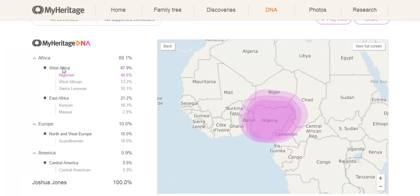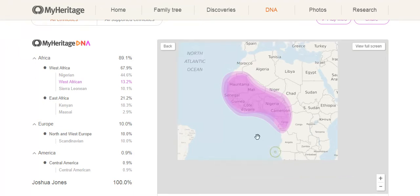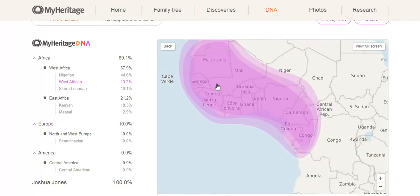The West Africa portion is different, but it's not that different. The only difference is, actually, I believe they shade the same areas for these, so I don't think this is too different from Ancestry DNA. It's just different percentages. West Africa, 13.2%, which covers from Mauritania, like this covers from Western Sahara all the way down to the tip of Angola. Okay, so what I can say about that is 13.2% out of West Africa is really just different.